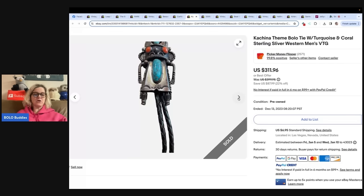Paid $5 at a yard sale. How on earth do you get sterling silver for $5 at a yard sale? What a great find. Sold for $311.46 plus shipping.